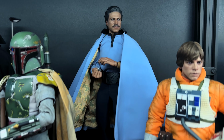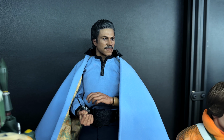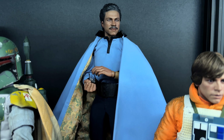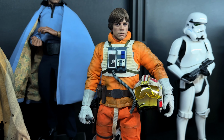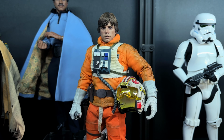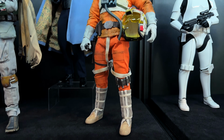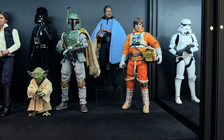A newer figure is Lando Calrissian from Bespin. I love the blue, the contrast that this has. The sculpt is good. He's kind of working on his watch right there. Got him in a cool pose. And I actually did fix the collar. It's glued so that it doesn't pop out. And then we do have Snowspeeder Luke, another one that pops on the shelf because it's got this bright orange. I love the two-tone color here, everything going on in the outfit. Just have him in a simple pose, kind of holding his helmet.